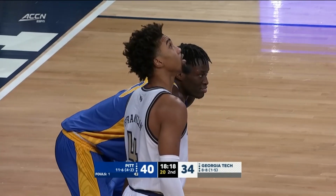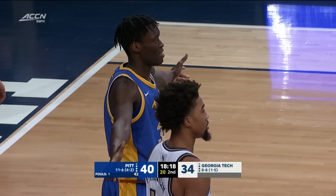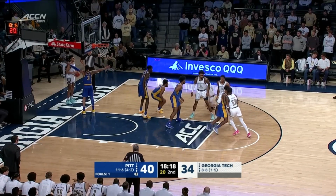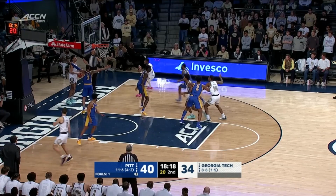Can lip read with us hanging out in the background. Well, we don't need to lip read. We can just listen to the bench right now. Yeah, we hear everything Jeff is yelling. Foul is on the floor. It is on the floor. Jeff got his wish on that one.